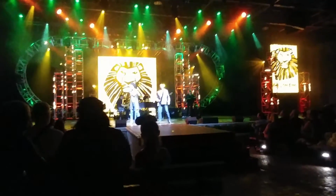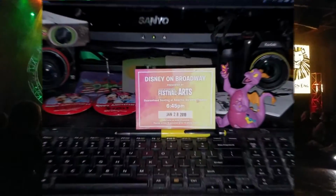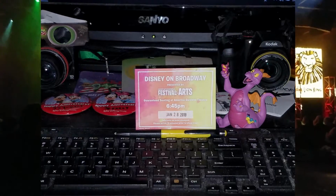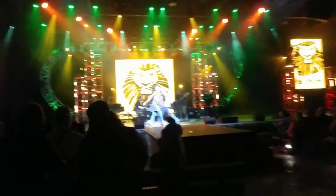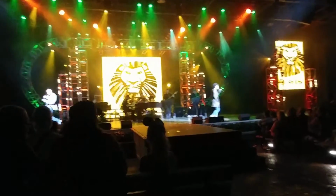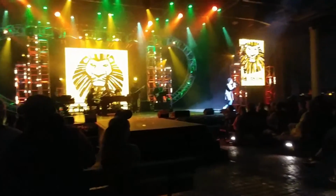We didn't get appetizers this time, but last time, as part of our Festival of the Arts concert package, we did. For those of you unfamiliar with this package, it's a pretty good deal. For a fixed price at participating World Showcase restaurants, you get an appetizer, main course, and dessert, along with soft drinks. You also get preferred seating for the evening's Disney on Broadway concert.